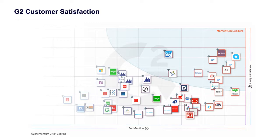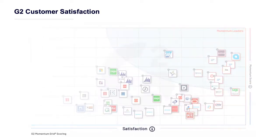And I'm so excited to be able to share with you the latest G2 release from right at the end of 2020, which now shows Acumatica leading every vendor in the ERP industry. Yes, every vendor in the ERP industry on that customer satisfaction axis. And it's something we couldn't be prouder of, and we're so excited to be able to share that with you.